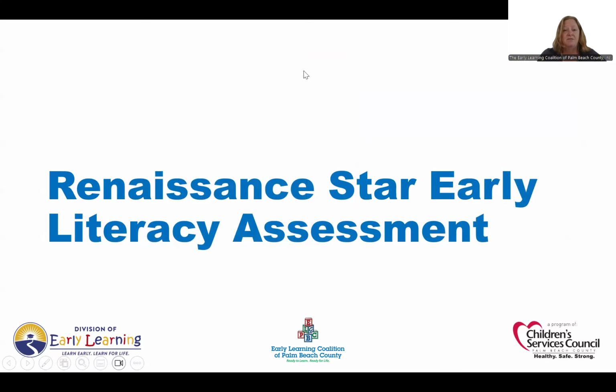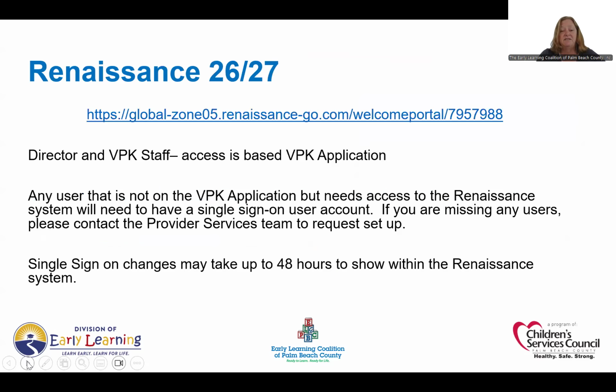No, okay. All right, so when it comes to the STAR Early Literacy Assessment, the website remains the same. As a director, you have access to the website because you have a provider portal and account. So you may need to reset your password, but you will be able to get into the new website. And then the VPK staff will have an account set up with them.